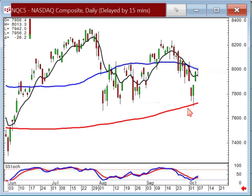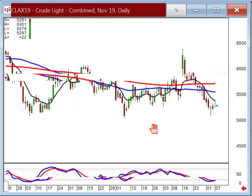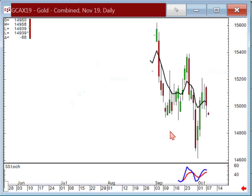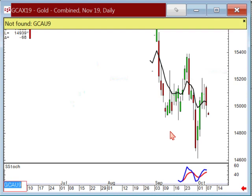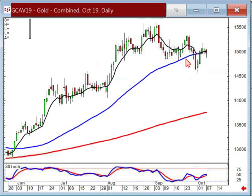Again, kind of this wedge type formation. So things like crude oil, kind of the same scenario. It's just kind of flattened out here. And while we're here, we'll take a look at some of the other stuff. Gold, that's not the right gold. Gold just kind of hovering in here right now.